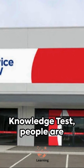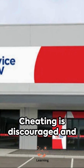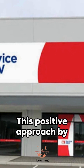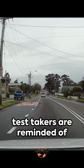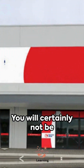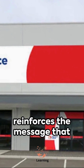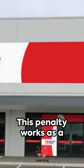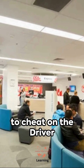Before starting the driver knowledge test, people are reminded that it is important to be honest. Cheating is discouraged, and emphasis is placed on the possible repercussions of deceitful actions. This positive approach by the testing authority intends to make sure that test takers are reminded of the importance of ethical behavior throughout the examination. "You will not be allowed to take another test for 6 weeks," is the correct answer that reinforces the message that cheating is not tolerated and brings a substantial penalty. This penalty works as a deterrent to discourage candidates from attempting to cheat on the driver knowledge test.